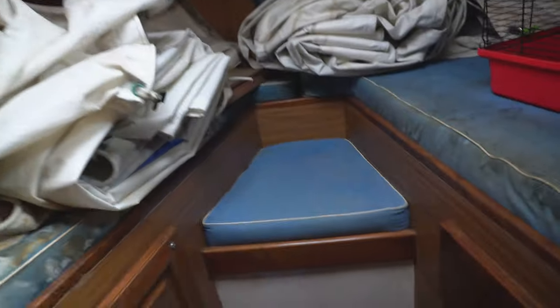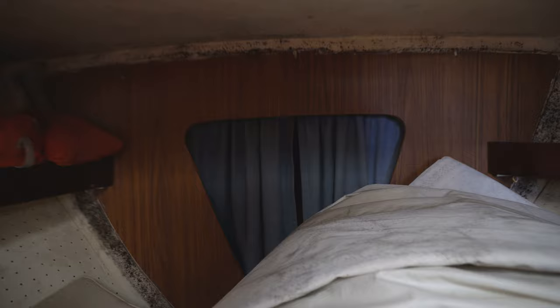And then up front, you got the V-berth with some sails, some life jackets, and a whole lot of funk happening up here. And then behind that curtain is the chain locker area. I'm kind of scared to see what's in there.